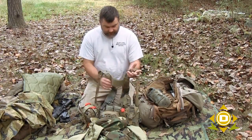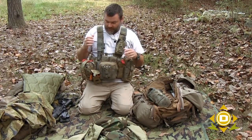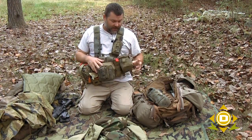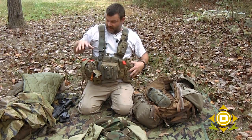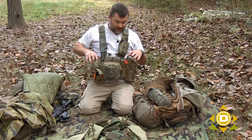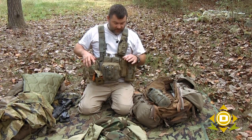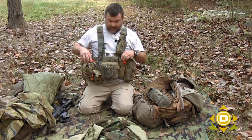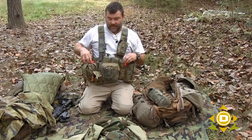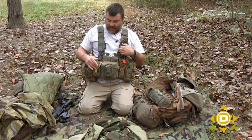My chest rig, this bad boy is on me all weekend long, and I'm going to tell you what all I have on it. This is a 511 pouch. This is a 511 pouch. This IFAK kit, not the items in it, but the IFAK pouch, and this TQ pouch, basically tourniquet pouch. These two are made by SOE out of Tennessee, and this is another, I think this is a Tactical Tailor pouch.